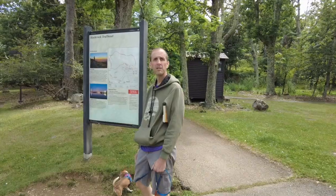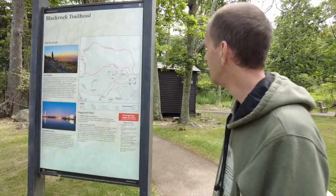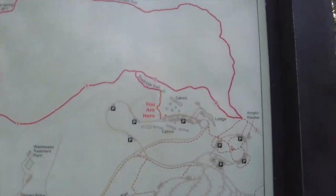After our yummy dessert and just sitting for a little bit on the patio at the Big Meadows Lodge, we're going to take a very short hike on the Black Rock Trailhead, which meets up with the Appalachian Trail. Black Rock Trail.